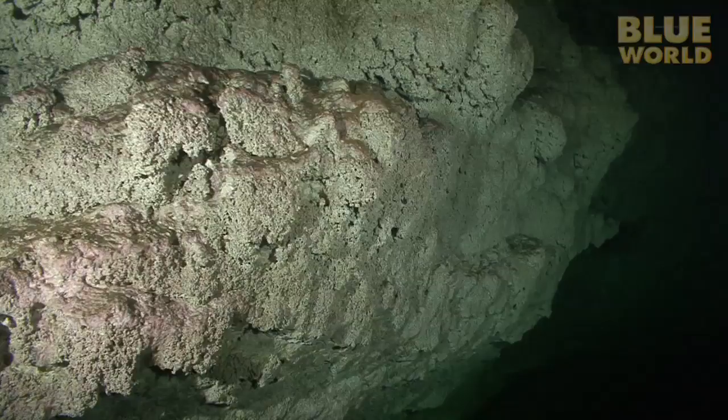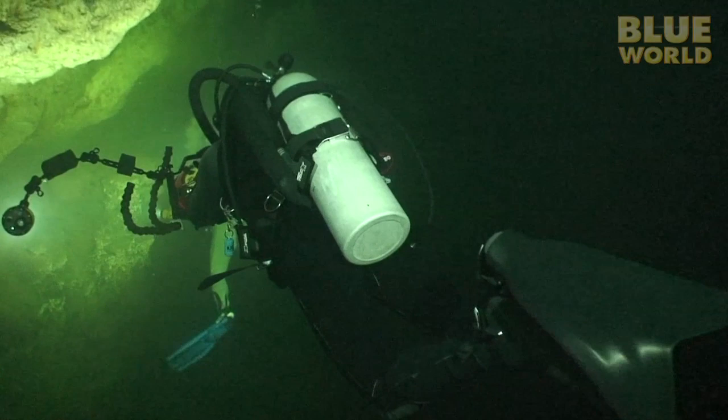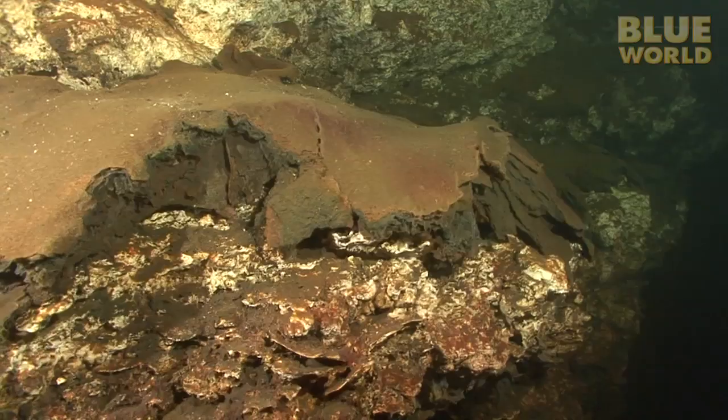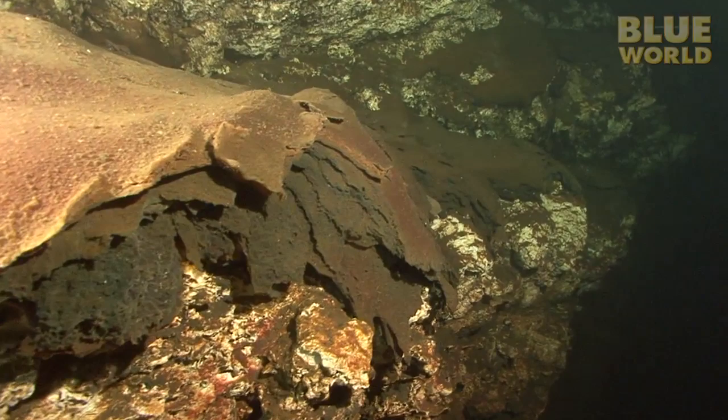The deeper we go, the clearer the water gets. At 90 feet, the walls are clean white limestone. At 100 feet, we come across a layer of sediment that looks a little bit like a chocolate layer cake. It's called a microbial mat, and it's made of sulfate-reducing bacteria.